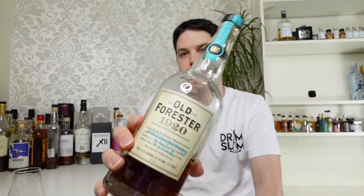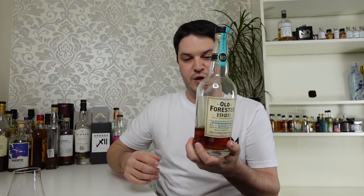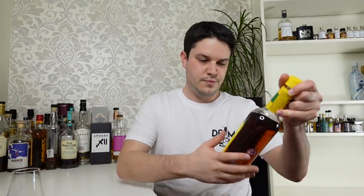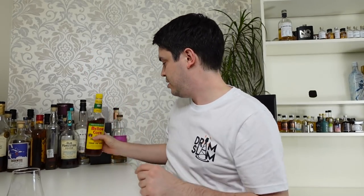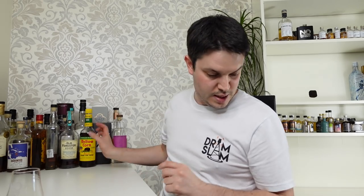Of course, the Old Forester 1920, the second bottle I bought back from the Americas when I went on that trip. Bit of a standardised thing. You must get this if you're going to go to the States, because you can't really get it in the UK. Then we've got the Mellow Corn. Haven't reviewed this yet, so I can't really tell you what I think about it. But in my testings, quite like it.